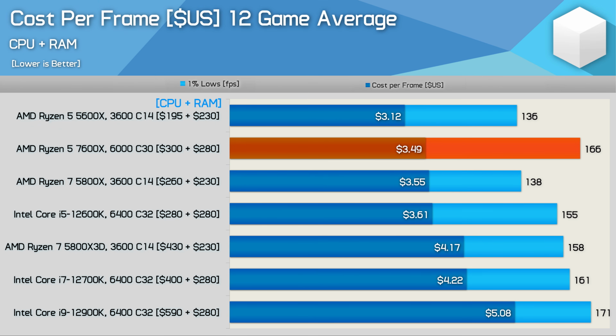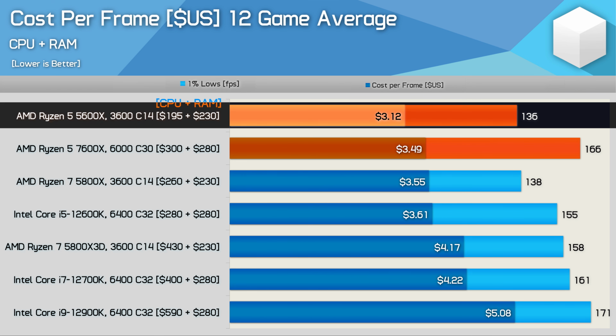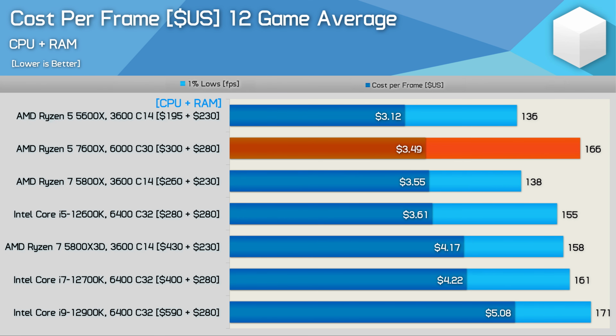But what if we add in the cost of a 32GB memory kit? On AM4, $230 will buy you a DDR4 3600CL14 kit, which would be around 5% faster than what was shown here, but let's stick with the numbers that we have for now. Then the DDR5 6000CL30 and 6400CL32 kits both cost $280 US, yet despite increasing the overall cost of the 7600X, it actually helps better position it, as overall costs of all options have increased, and now the total cost for the 7600X option is 36% higher than that of the 5600X, whereas previously when just accounting for the CPU, it was 54% more expensive.